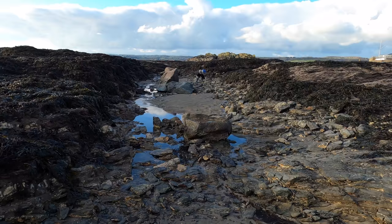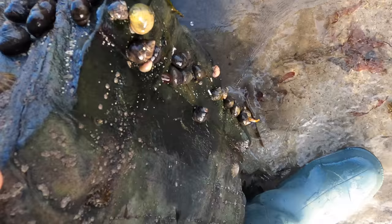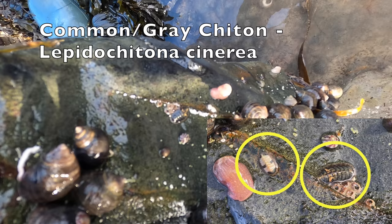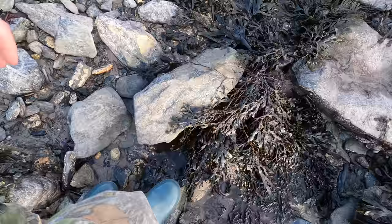What have we got under here? Get ready to grab them. Oh, look. So many winkles, and some anemones. I don't know if you can see it there, probably not, because the camera will be out of focus, but that's a chiton. I'll try and take a photo of that and I'll put it in here now. Right, I've got a couple of big rocks here. Might have to put the camera down to flip these.